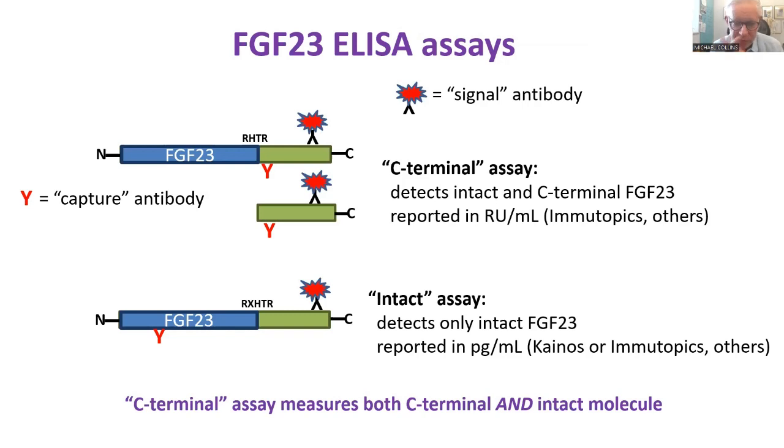I did want to make one comment about FGF23 assays. So FGF23 assays can be tricky. The most commonly available FGF23 assay is what's called the C-terminal assay. And the way this works is that the capture antibody and the signal antibody both happen to recognize epitopes on the C-terminal domain of FGF23. So in this assay, you can detect full-length intact FGF23, but you can also detect the C-terminal biological clip of this as well. And this becomes important in certain conditions.